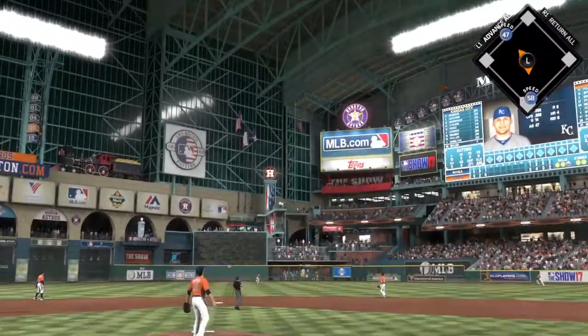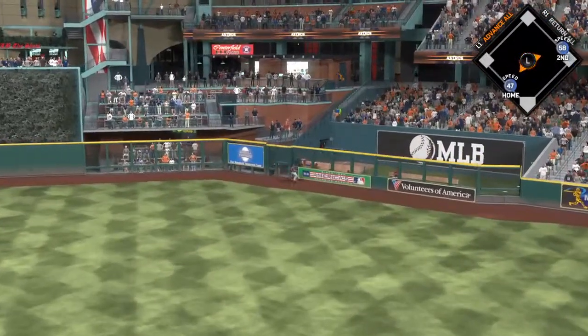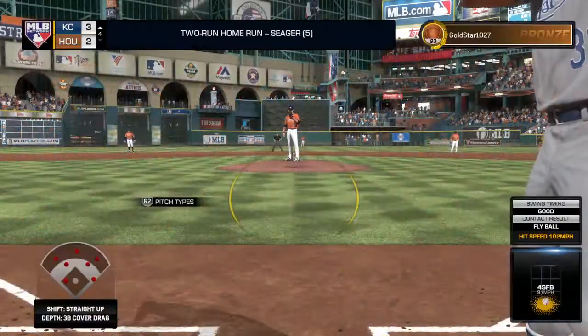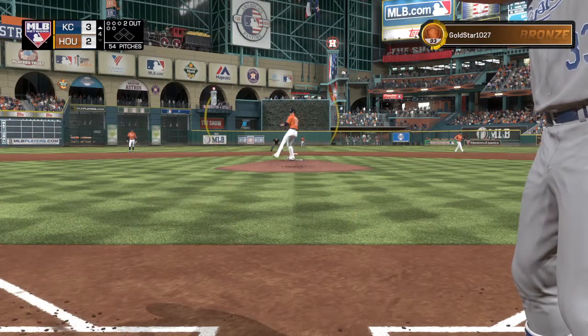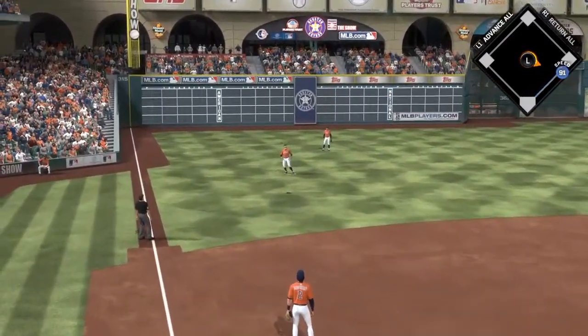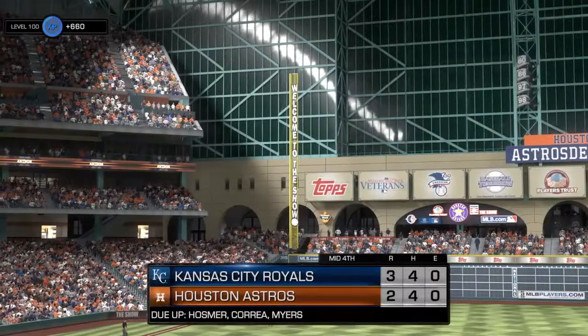A swing and a drive sent out toward the gap. Back goes Pollock at the track. The wall. Gone into the home bullpen for a home run. Ready now, Brett Phillips. Swing and a high pop-up back onto the outfield grass now. Correa is there to make the catch, and the side is retired.